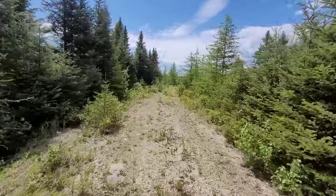Let's get back out to the overgrown road. Now let's show you across. This is where we saw that big toad hopping. Let's get in here. Wow, look at it. It's flowing pretty well. Yeah, it's flowing a lot better than it was.